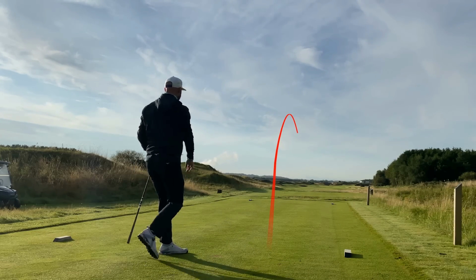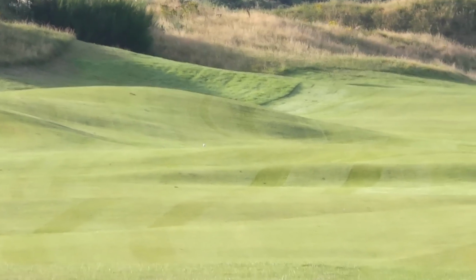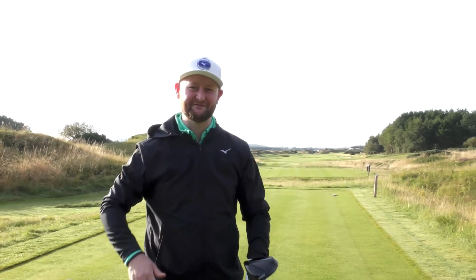And that is what we want, a little fade off the trap. Scooting past it now. There's a tiny bit toey, but do you know what? We're down there, we're safe. Stay positive, Matt, come on.